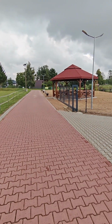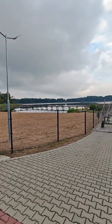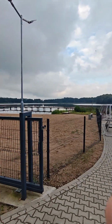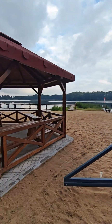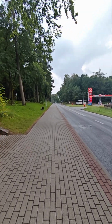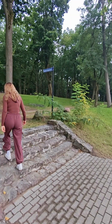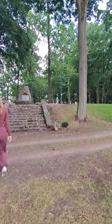Okay, here we go. This is the maintained beach of the lake. Some nice clean sand. Okay, we're just walking back down the main strip of Drawno. We're still by the side of the park we were at before, and there's a war memorial here.